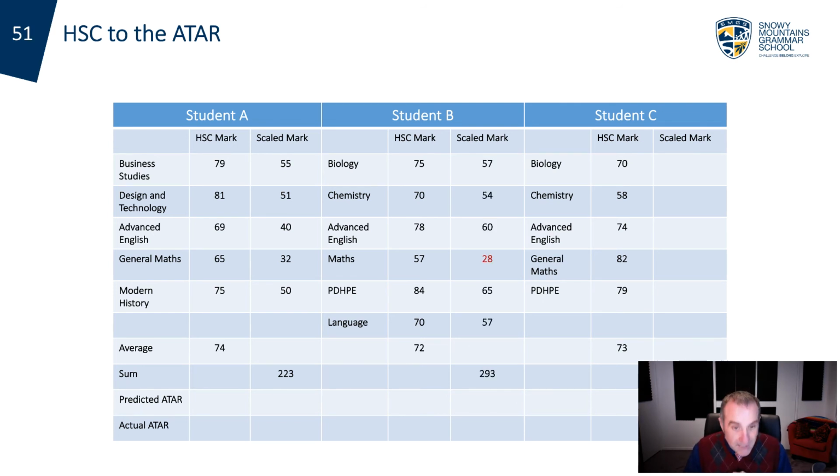Student B has 293. You can see there, firstly, they've got 12 units. They've got maths there, and their maths mark is not that good, and it's scaled, not a very good mark. So that's not going to be included in their ATAR because they've got the 12 units. It was a strategic thing because this particular student wanted to go into teaching, in which you must have mathematics. That's why they've done that. And student C has got 10 units again, and they get 250.